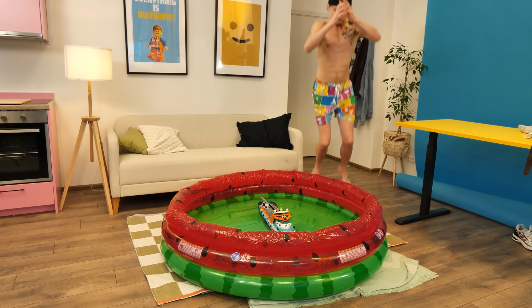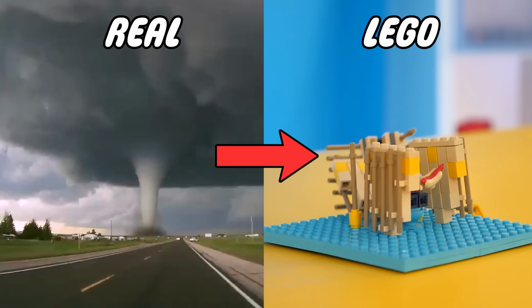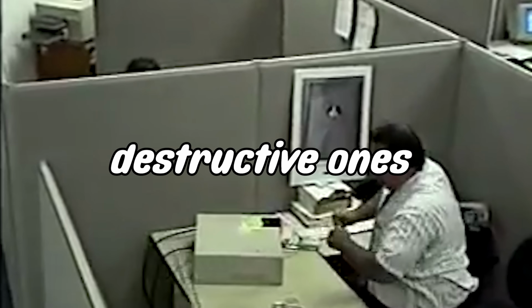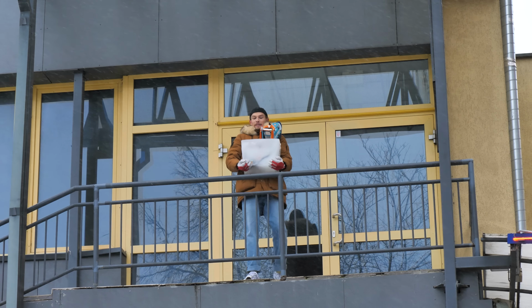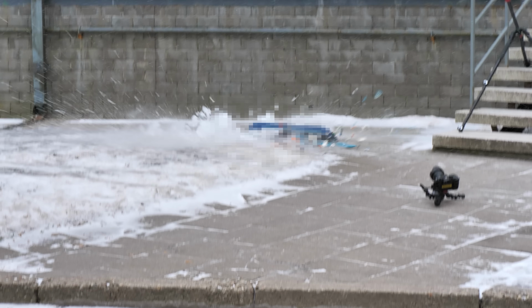prepared for them. Next, we'll simulate various natural disasters, from classic, such as a deadly tornado or flood, to the most destructive ones, such as a radioactive disaster. And at the end of this video, I'm gonna drop a huge block of ice with a LEGO ship inside from like 200 feet. Let's see which natural disaster will leave our LEGOs untouched.